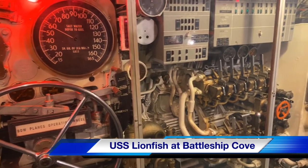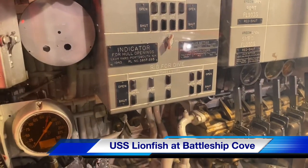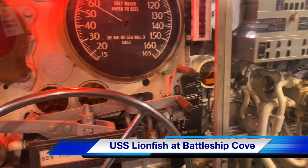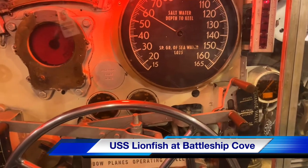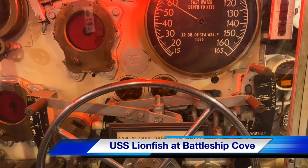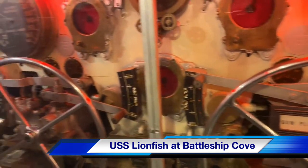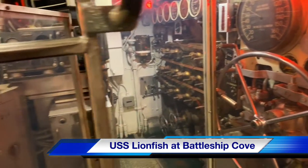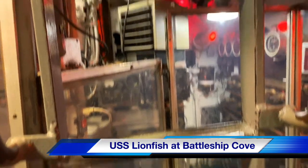Rig for dive. Rig for dive. Max 165 meters. And you don't want this thing to go 165 meters. I ain't feet, that's meters. Oh, I could only attempt this.